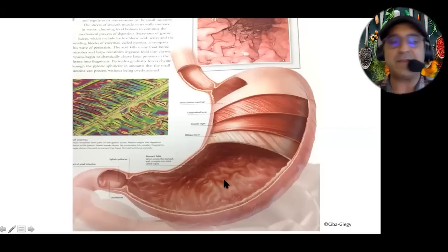And I consider the stomach to be the Vitamix. It's like that expensive blender that everybody wants in the restaurant industry, or any of those fancy blenders, by the way. It blends anything into a smoothie. Things come in and it blends them very well.